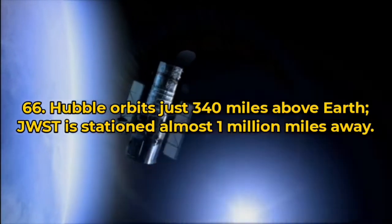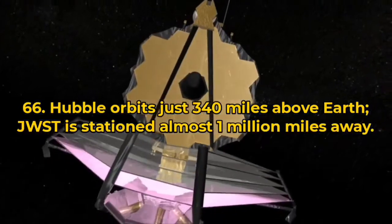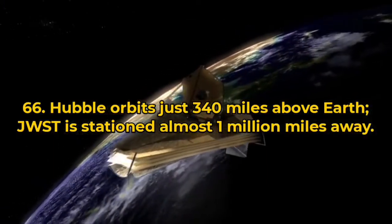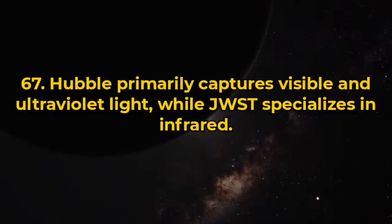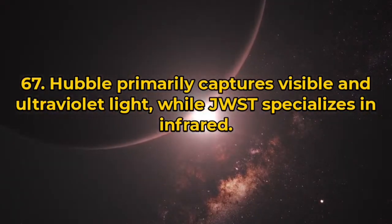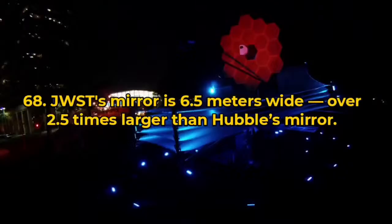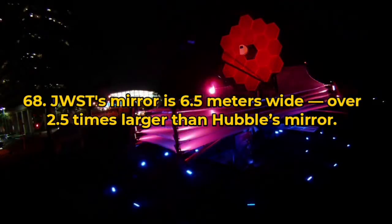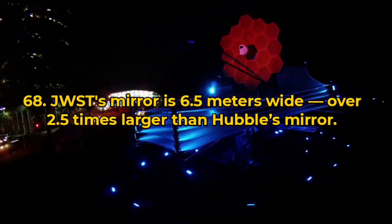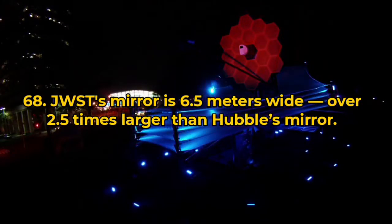66. Hubble orbits just 340 miles above Earth. JWST is stationed almost 1 million miles away. 67. Hubble primarily captures visible and ultraviolet light, while JWST specializes in infrared. 68. JWST's mirror is 6.5 meters wide, over 2.5 times larger than Hubble's mirror.